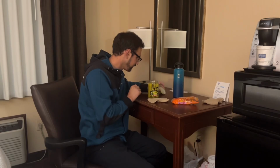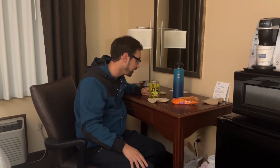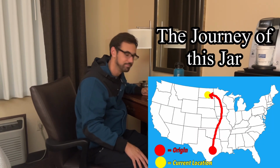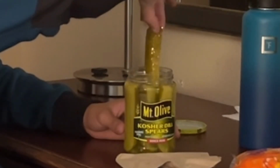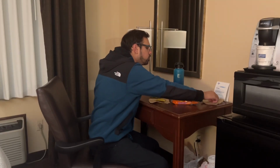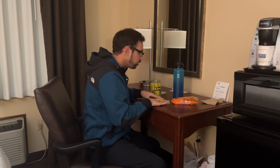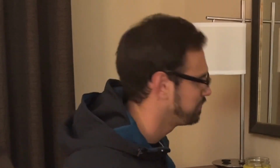Is it pickle? Fun fact, I bought this exact jar of pickles in Texas, and I am now in North Dakota. So this jar has traveled a pretty long way. So, I'm gonna do it a couple different ways. You get my drift. Yeah, of course you do.